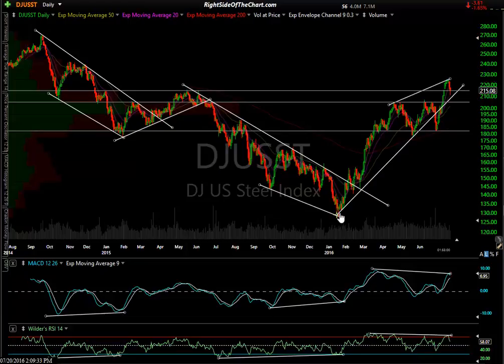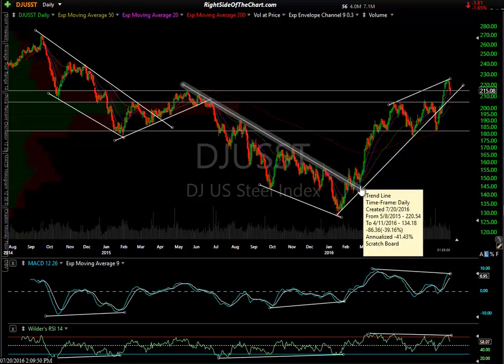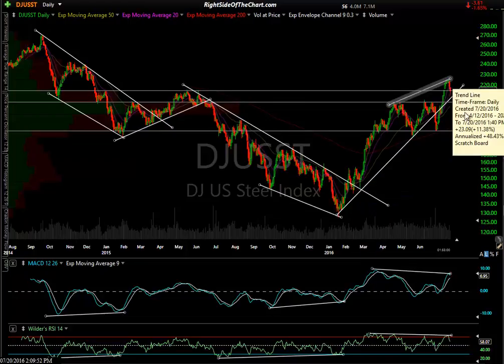you have a new downtrend line that began, and that downtrend took us all the way down here to the lows, where once again we had a nice divergent low. You can see the RSI and the MACD down below, divergent low. Prices took out that trend line or falling wedge pattern, back tested it right here, and then boom, this is the current uptrend. So now once again, folks, we've come full circle.